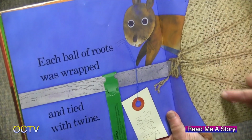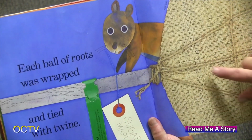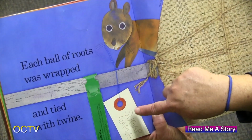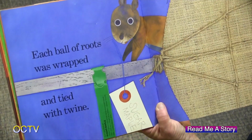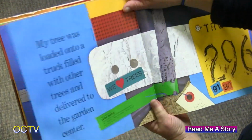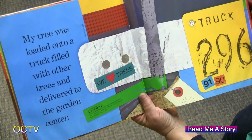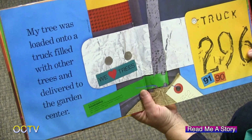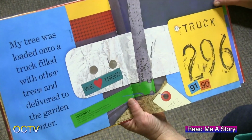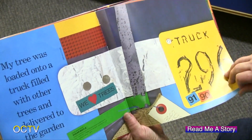Each ball of roots was wrapped and tied with some twine. Twine is another word for string. Oh, and it has a sign on it that says Sugar Maple. Oh, I bet it's a delicious tree. I wonder if we should eat it. My tree was loaded onto a truck filled with other trees and delivered to the garden center. Oh, look, it says We Love Trees. And there it is. It's on the back of that truck.